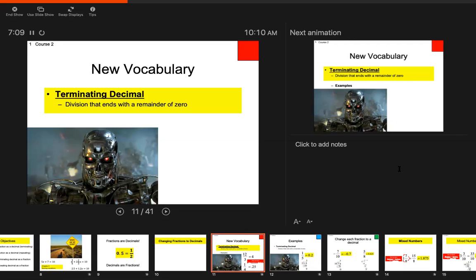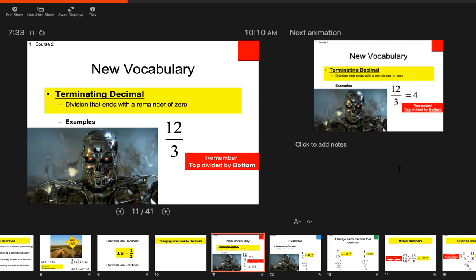We like terminating decimals. This says division that has a remainder of 0. That means if I give you a fraction, and if you change that fraction to a decimal, for instance, 12 over 3, what's 12 divided by 3? We get 4 with a remainder of 0. It stops. There's no more decimal places. Remember, we change fractions to decimals by dividing the numerator by the denominator, top by bottom. Okay? Technically, we get 4.000000. We just choose not to write the zeros.